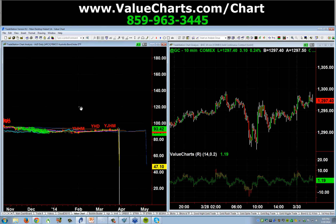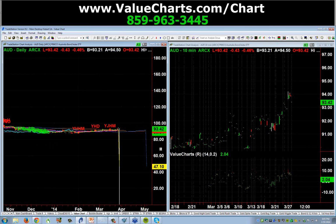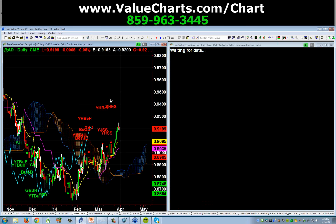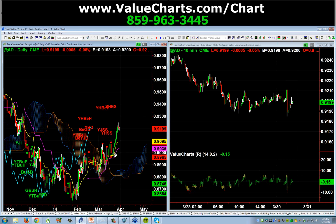AUD. Let's take a look at the Aussie dollar. Let's go AD here. Here we go, Aussie dollar in the currency futures. This is a good example. Let's go through this. You've got a major long, a new uptrend on the Ichimoku. The value chart is a long, and then you can see, all right, what do you want to do on a 10-minute? I want to focus on the buy side right here. So on the Aussie dollar, you'd have been a buyer at 91.90. It's a good little trade.